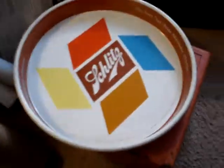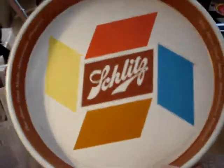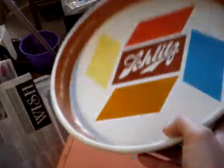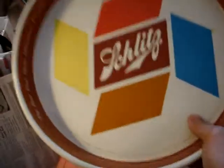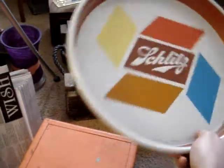Without delay, let's just get right into it here. First off, we have Schlitz. Schlitz was a beer company that has actually went out of business. This is an original Schlitz tray. You see a lot of these trays. These typically go for about $10, $15. This tray right here I picked up for $2.50. Pumped to make my money back on that one.